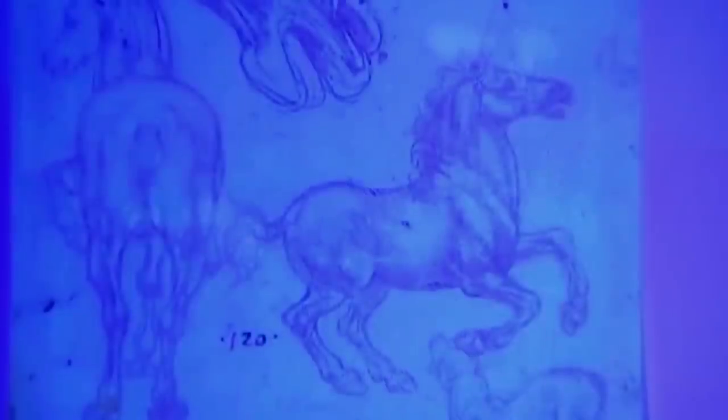These scans show some colour that has faded away, sketch lines that we didn't know existed. There's one particular image of a horse that we didn't know Da Vinci had done because it faded so badly no one could see it until it was scanned. Over 500 years after they were drawn, these treasures of the royal collection are still disclosing new information.